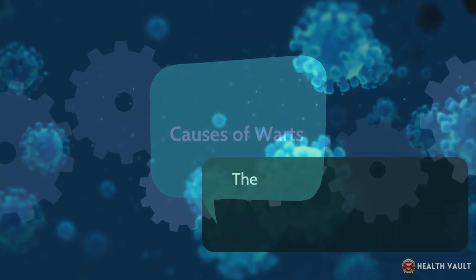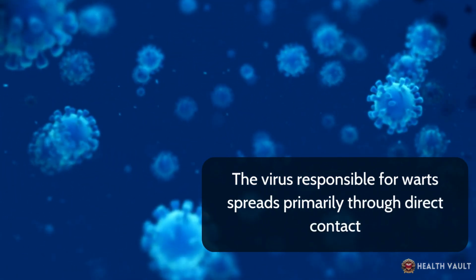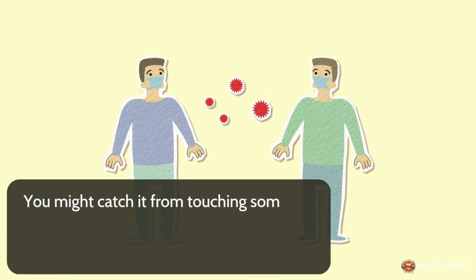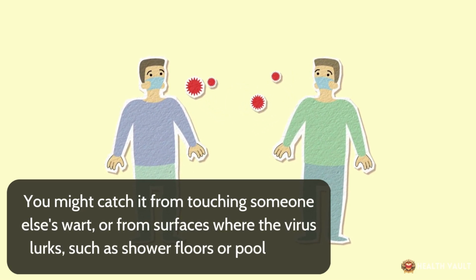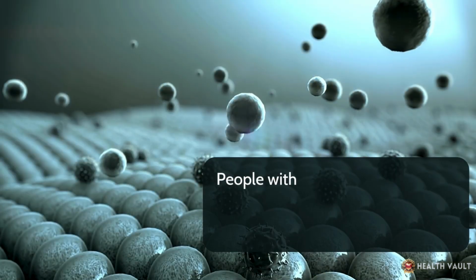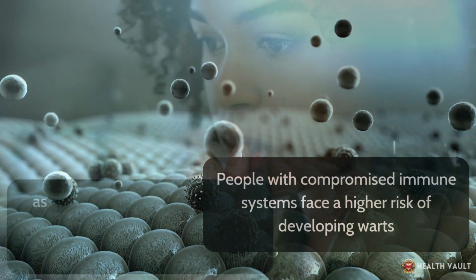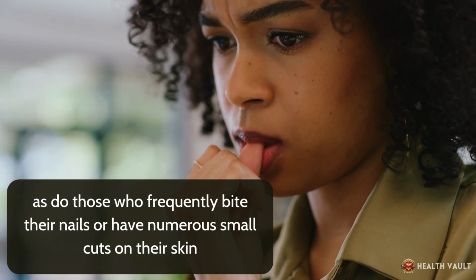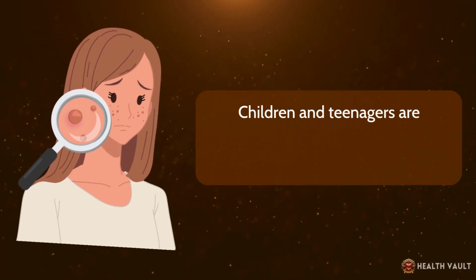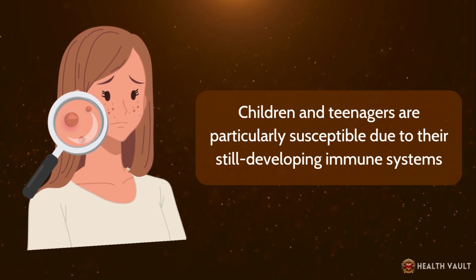Causes of warts. The virus responsible for warts spreads primarily through direct contact. You might catch it from touching someone else's wart, or from surfaces where the virus lurks, such as shower floors or pool decks. People with compromised immune systems face a higher risk of developing warts, as do those who frequently bite their nails or have numerous small cuts on their skin. Children and teenagers are particularly susceptible due to their still developing immune systems.